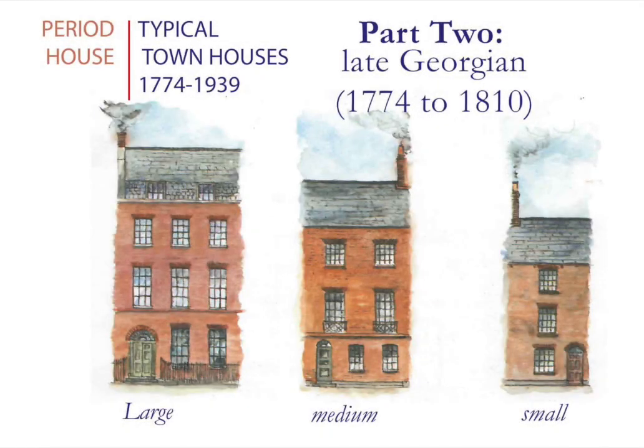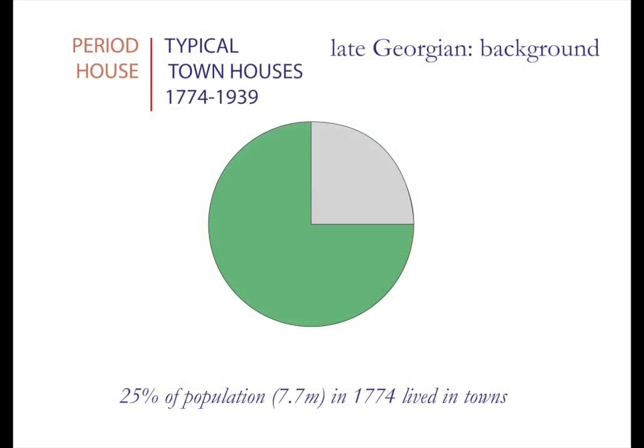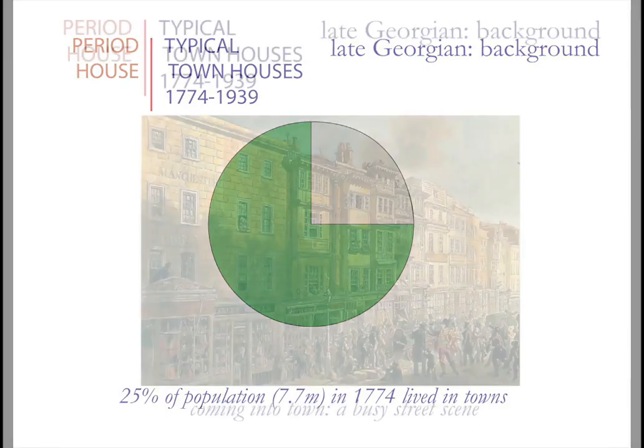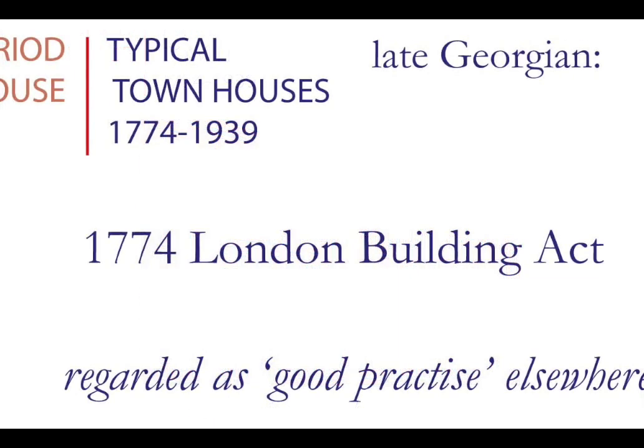Part 2. Late Georgian, 1774 to 1810. During the late Georgian period, the population grew steadily. It became less rural and more urban as people moved into towns from the country. The 1774 London Building Act only applied to London, but was adopted as good practice elsewhere.